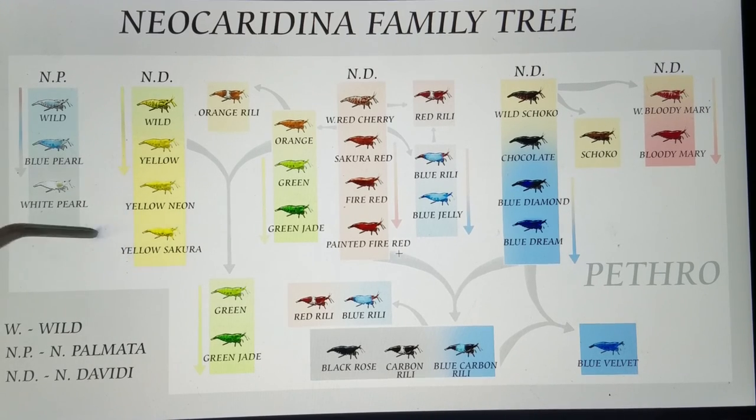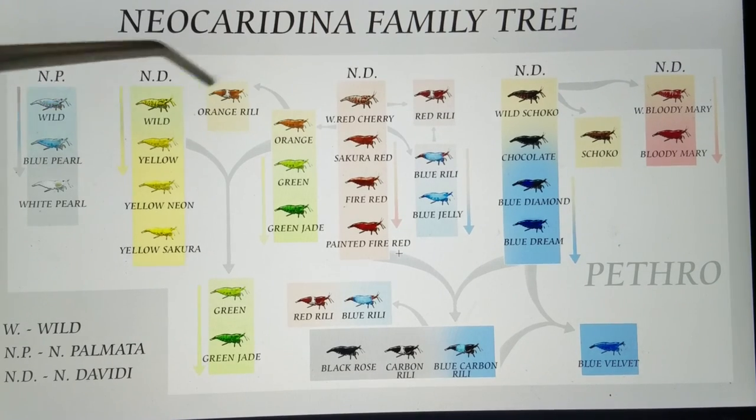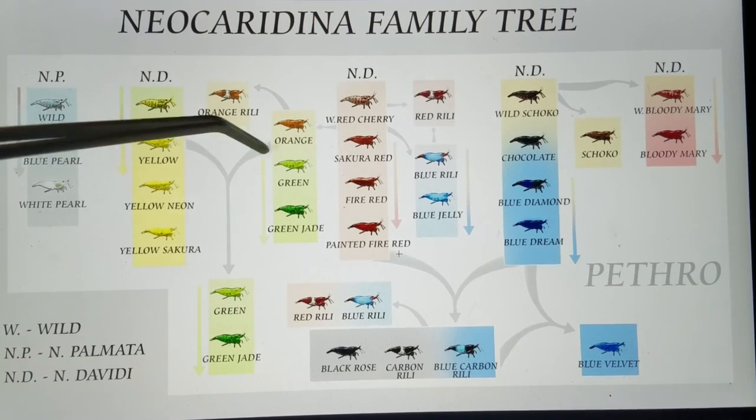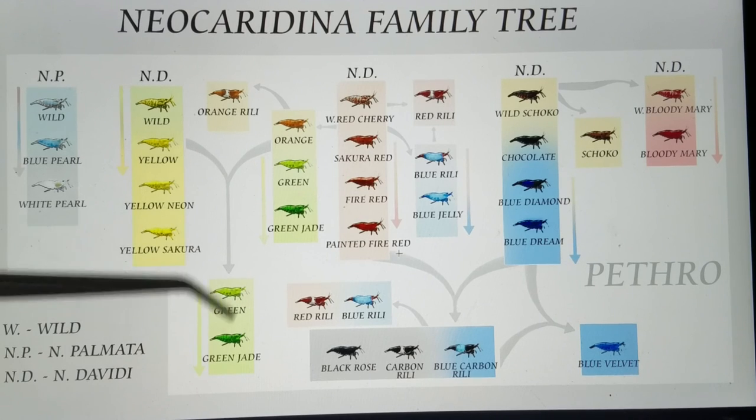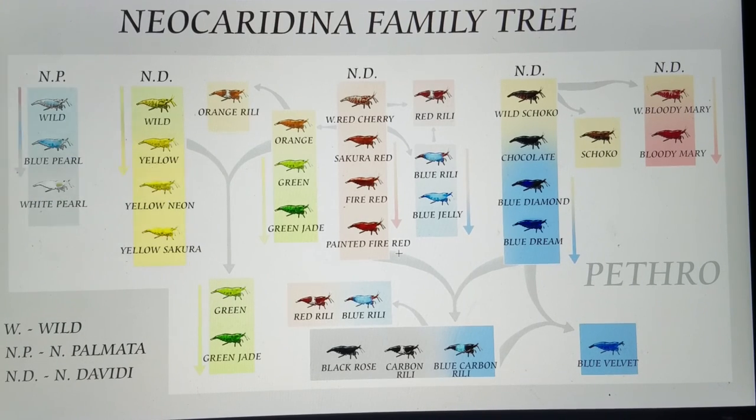There's also stripes down the back and other variations that people have added to the line, but that's the end of the line, essentially. And then from here, you can skip this step around and get from here to the green or green jade. Greens are very notorious for throwing brown or yellow; they're not the most stable line. Now people are starting to get green jades that are more and more stable.